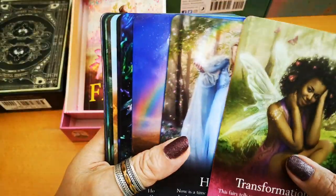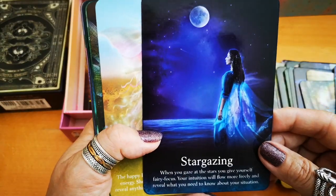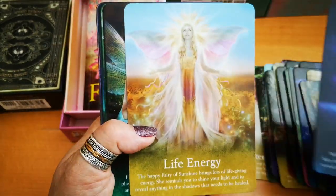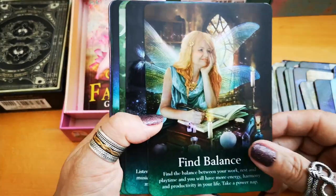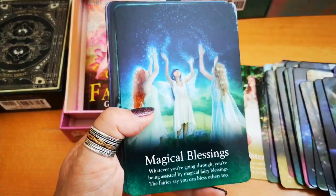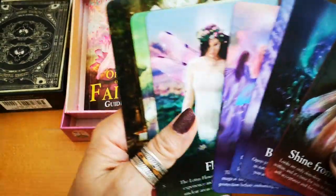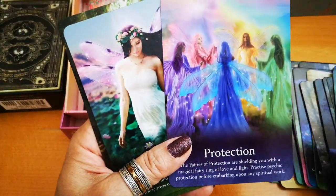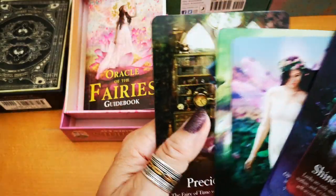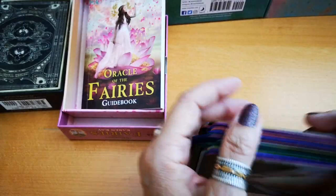The card stock also is quite good, and look at this one, Stargazing. I love this card. This is one of my favorites. And here, find balance, ask for help, magical blessings. You see, I like this also, protection. I love this card very much. So that was the Oracle of the Fairies, which is also a very nice oracle.